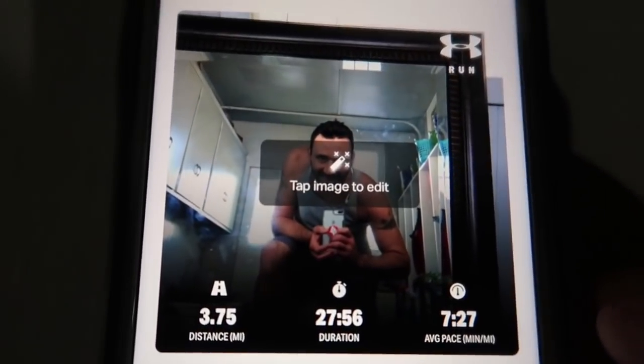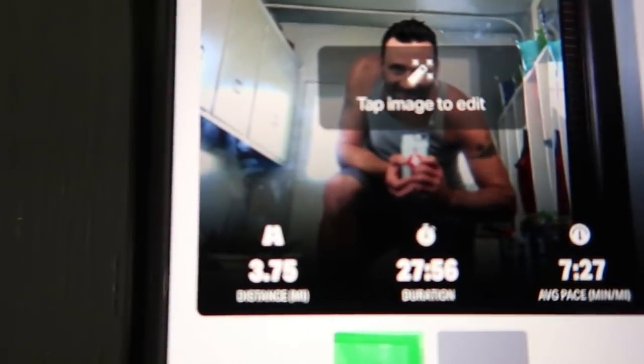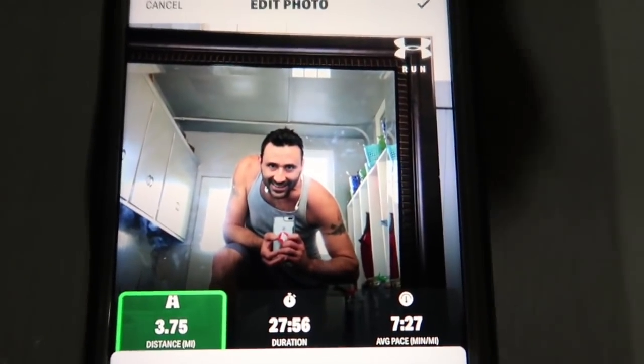That is right, what I did. One second slower, or two seconds slower than my Florida time, but I ran 3.75 instead. There you go. And I'm in the basement. It's dark. It's gonna stay that way today.